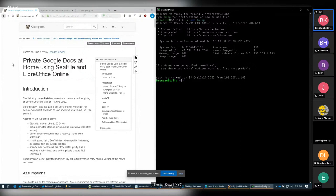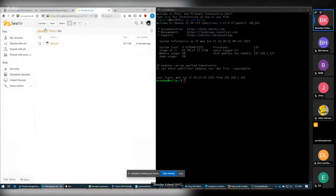LibreOffice Online is by Collabora. They're the commercial company that does most of the financial support for the LibreOffice project. And so with those two things together on my file server, I've got file sharing with myself, file sharing with other people. I can create collections. I can synchronize them.